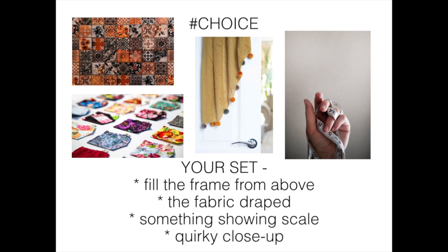So if you look at these 4 here, these are sort of the guideline for what you should always aim to try and do. I always take a wide and I always take an upright. I always include some scale and I always give it some context. And I always do something that's a little bit of a funny angle. Perhaps that's the picture on the bottom left there, of the pockets or the samples.